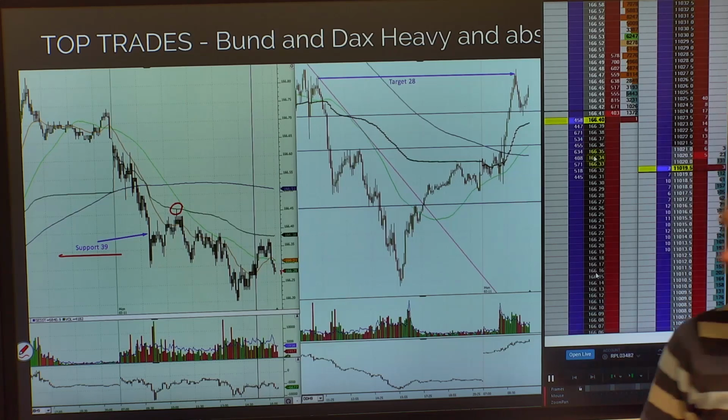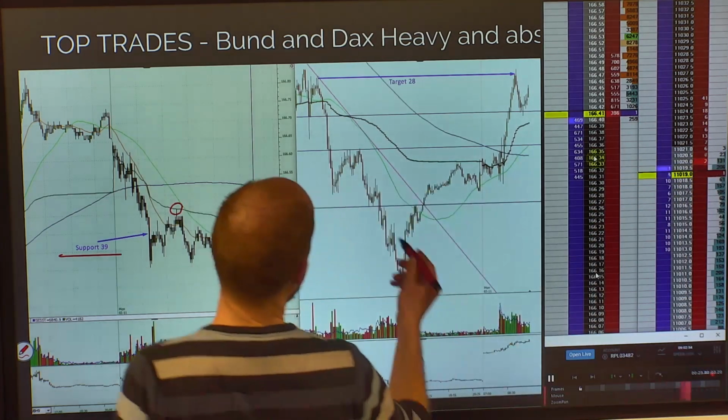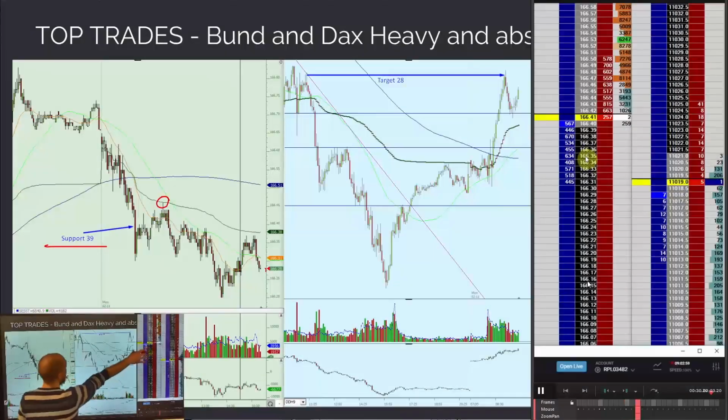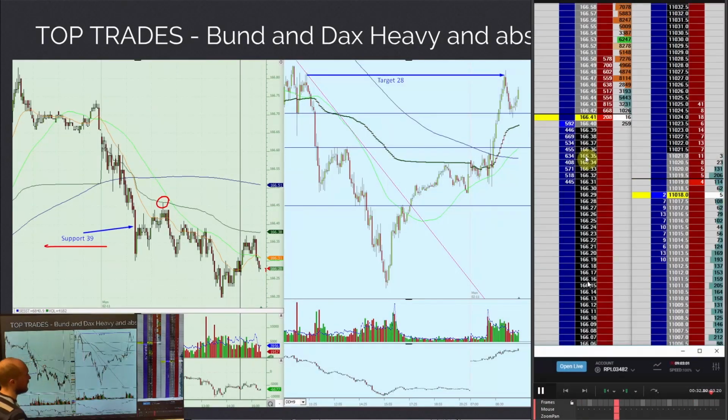What we're looking for here, at the moment we're in the DAX, the DAX is on your right, Bund on the left. DAX is nearly up at its target, up at 28. Bund is right on support. For those of you who remember this morning, I was saying that 39 was the VPOC from Friday, potentially the low. So 39 to 35 was the key areas to be watching out for in the Bund. You're looking then for that area to provide some support and a bounce.